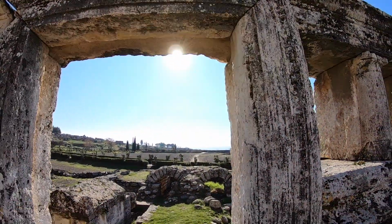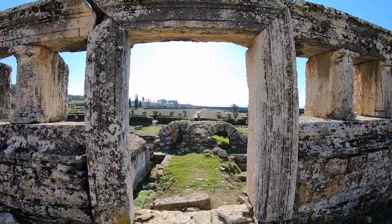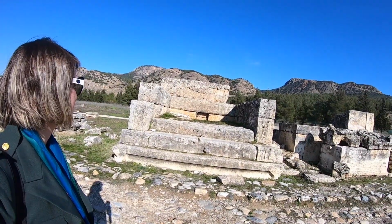That's quite interesting. I love this. I'm not sure what it is, but it looks like a giant throne.